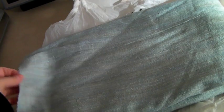So you can see it's textured. It's a beautiful piece of fabric, just gorgeous. It's 3 yards. It sold for $50. Now, I had sold this before to someone, and they returned it saying, item not as described. She said the fabric was very dry.